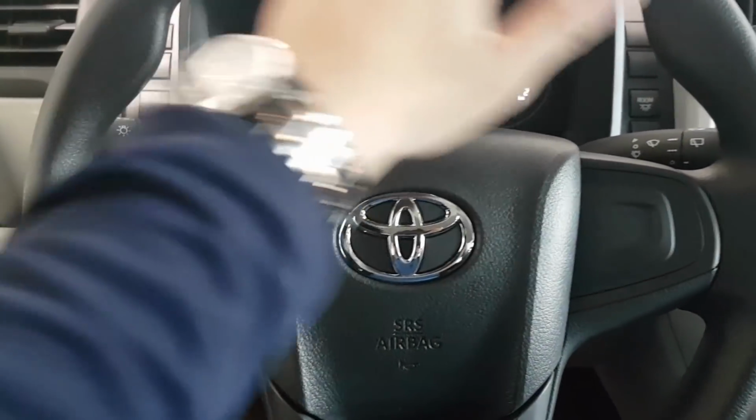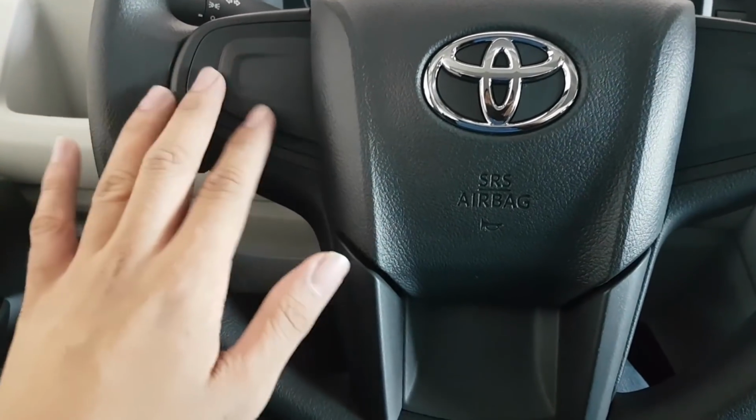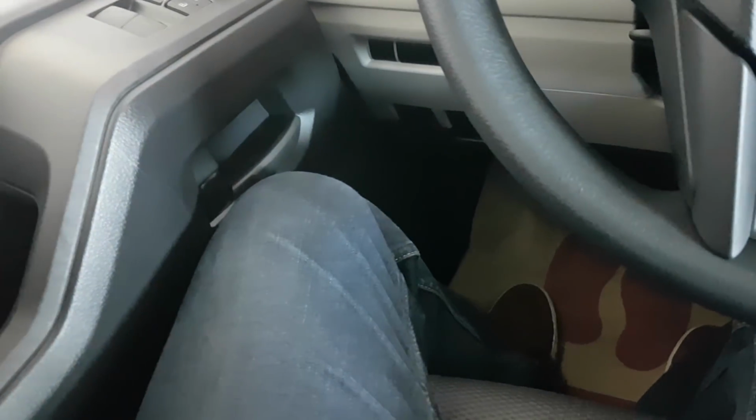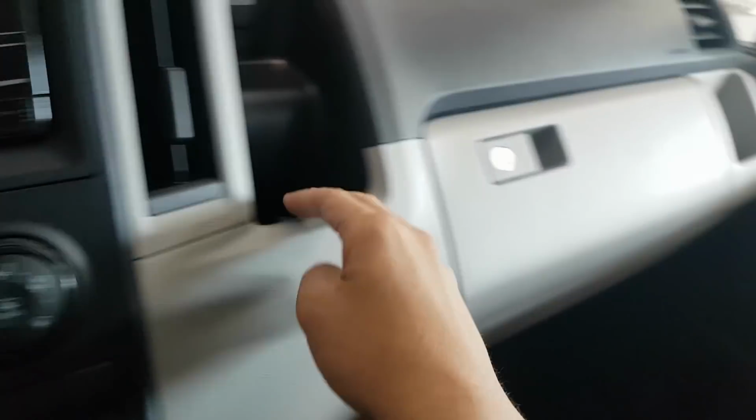Okay, the steering wheel is made of plastic. There are no controls for the stereo. Everything's made of hard plastic actually. There are 3 cup holders on the dashboard. One over here, another one over here, and then another one over there. There's a 12-volt outlet over here, and another one down here.